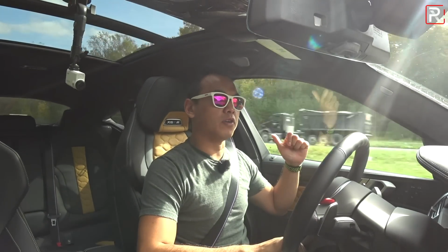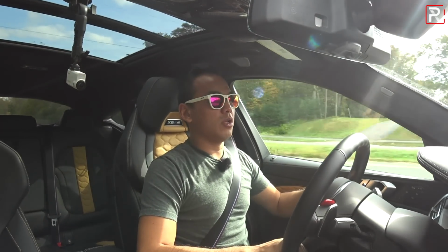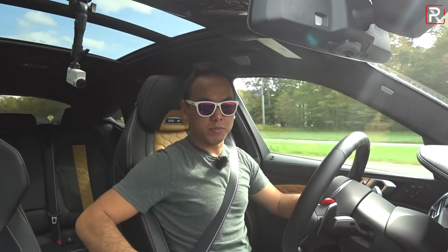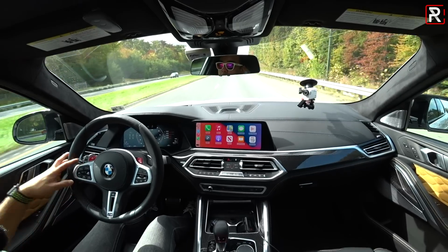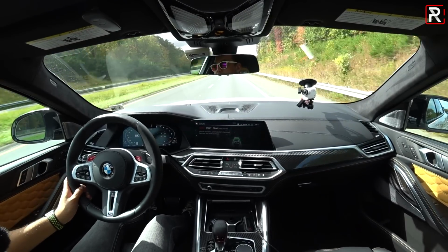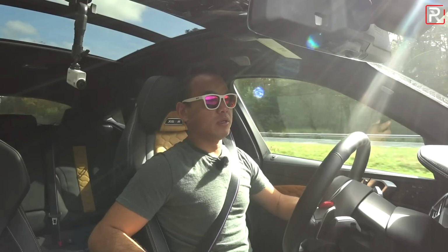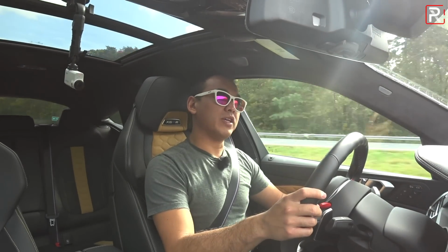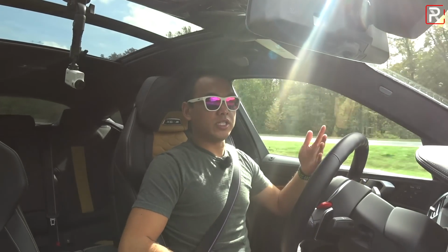The back view, however, is obviously not as good as the X5, but this has all the driver assistance tech that you expect, although my tester has the Driver Assistance Professional package. So that, of course, gives you all that additional stuff where it gives you the self-driving and whatnot. Let's go back into the road mode here. And that turns all the nannies back on. This car actually does have the ability to drive for you in most interstate situations.